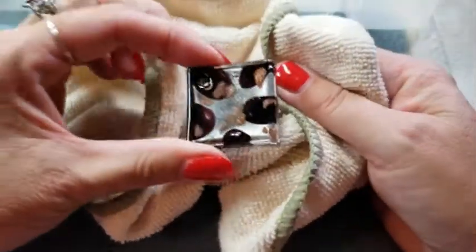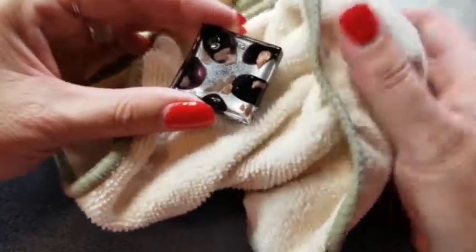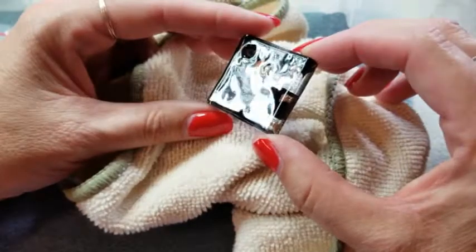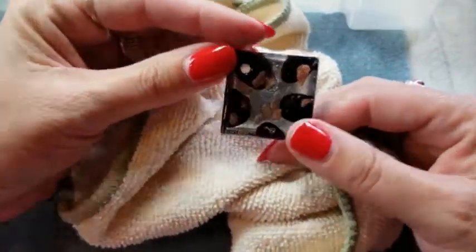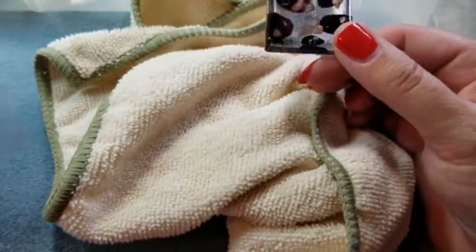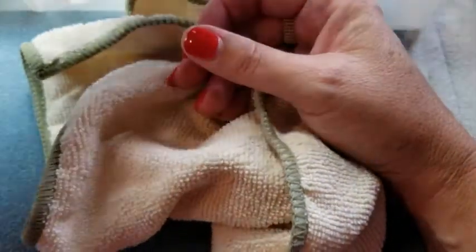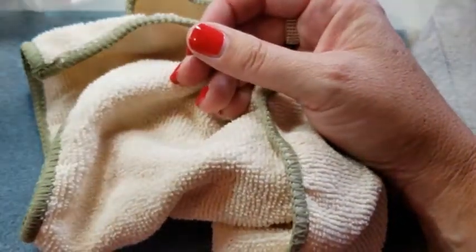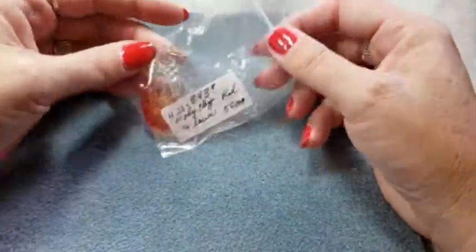Oh, that's really pretty. It's got a coppery, glittery color and then a black backing on it. This is new. It's not been used. It's just got dusty because the bag wasn't even closed all the way. Okay, let me put that back in there. Now what does this one say? Move this cloth out of the way because it's pushing my hands up into the camera.